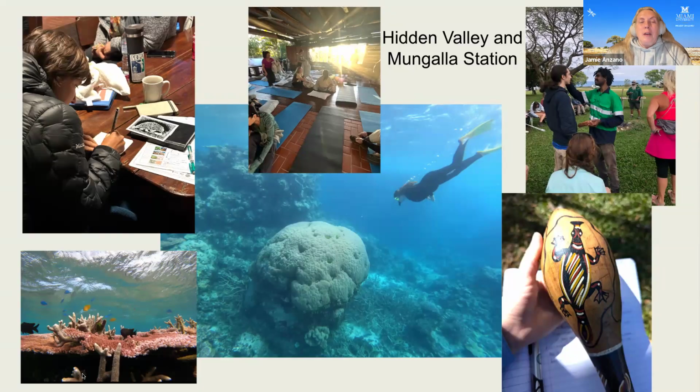In Hidden Valley, we had a sound bathing experience with some local indigenous folks, which was really interesting and wonderful. And then we go to a place called Mangala Station, and we interact with some Aboriginal folks there and learn about what they're doing to reclaim their land and their territories around that feed into the reef.